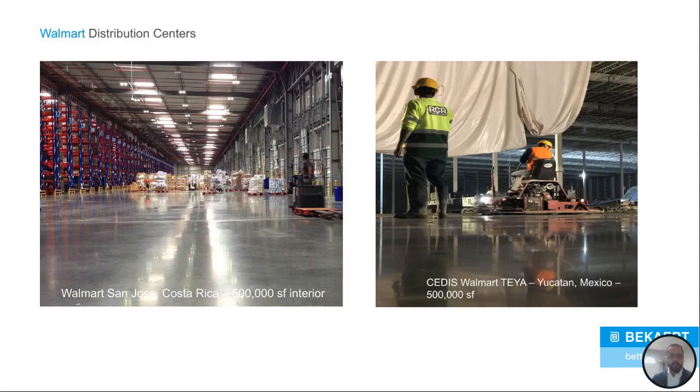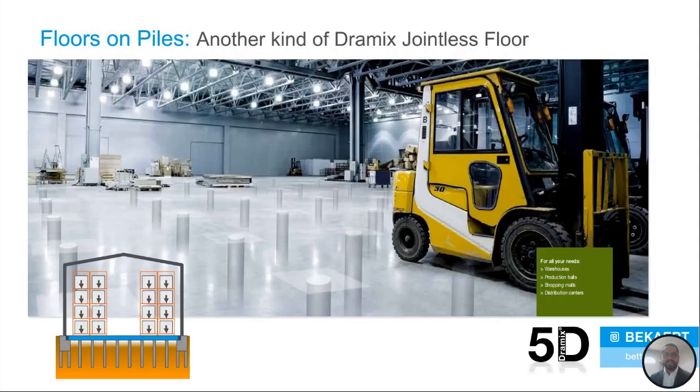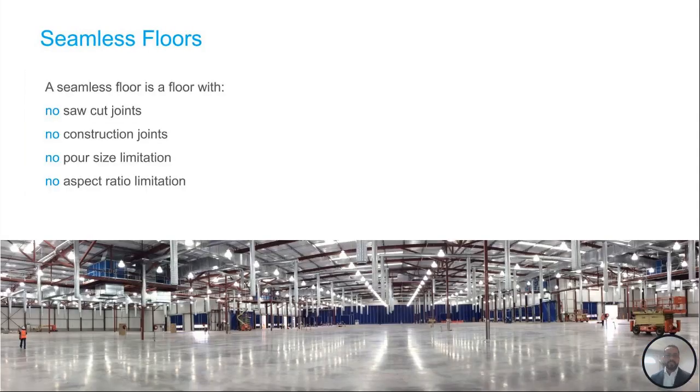We see also Walmart in some areas of South America. They're trying to invest in better systems, and a prime example is jointless in Costa Rica and some in Mexico. Amazon, we have examples also here in North America where we are trying to eliminate some of those main headaches. Now, while a floor on piles is to be considered also a jointless system, it has just a few different details, but a floor on piles is certainly an option where you can maximize production and eliminate saw cuts. So we have that option.